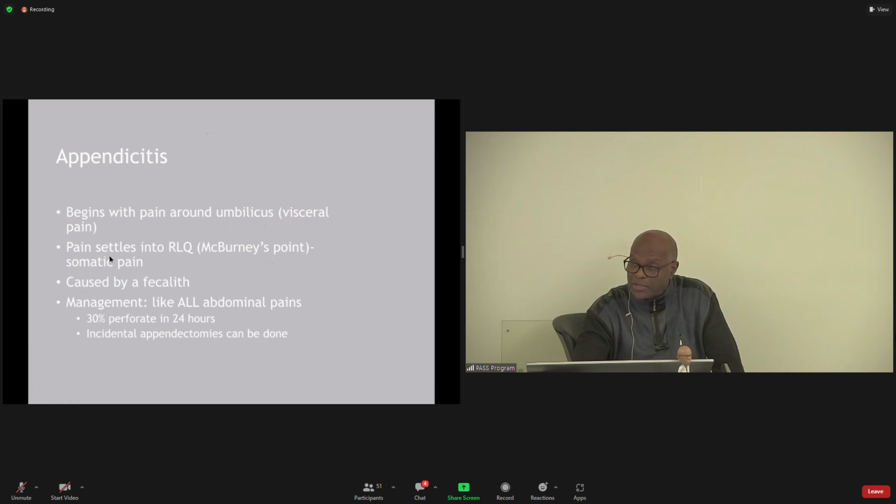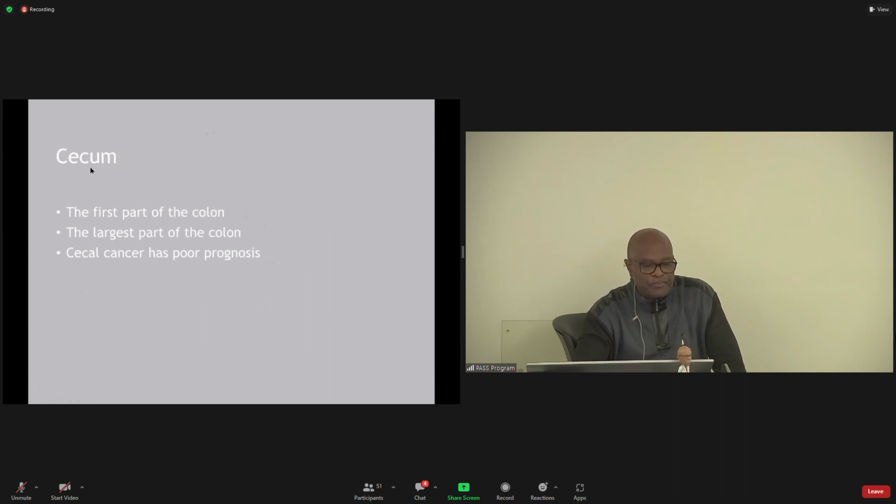Nothing fancy you see in ultrasound. You just see inflammation. That means the wall is swollen and thick. That's it. Cecum, the first part of your colon, is also the largest part of your colon. And that's why cecal cancer is poor prognosis, which is the question they like to ask. Why does it have poor prognosis? Because this thing is so big that it never presents as an obstruction. It presents as iron deficiency anemia, which is why we're always doing rectal exams every year after age 40. That's when you're going to see it. Because if you wait for obstruction, the patient will be dead by that time.